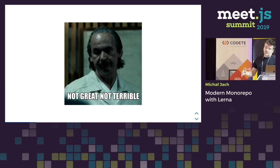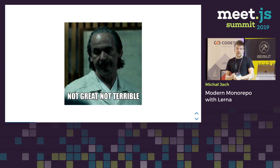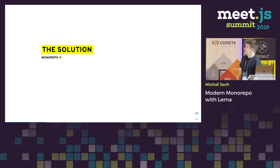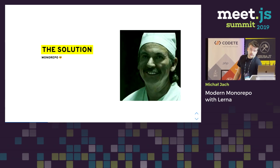So it's not great, but not terrible. It's probably the most popular approach now. Everybody uses multiple repositories in their companies, right? So it's been working for years now. It's not great, but it can be better, really. So the solution for the problems I listed is the Monorepo approach.